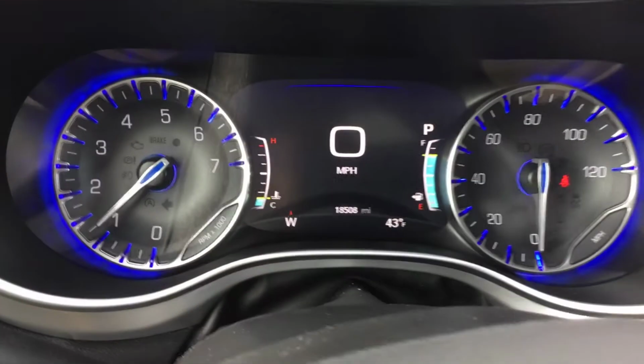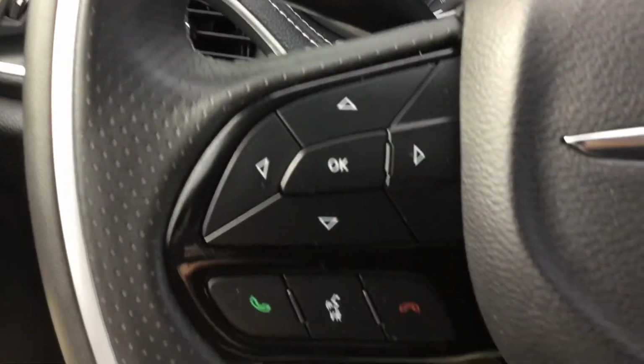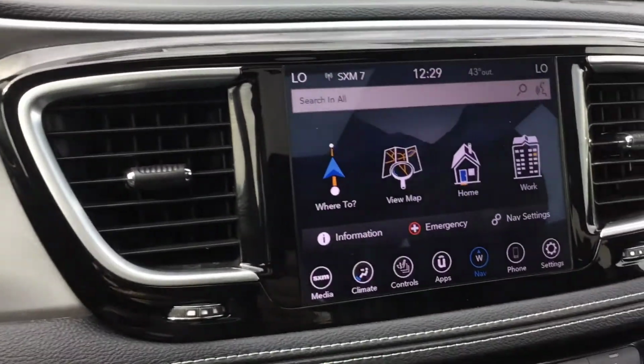Automatic. Got 18,508 miles on it. Bluetooth for the phone. Cruise control, of course. Super nice car. Call me.